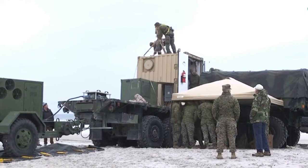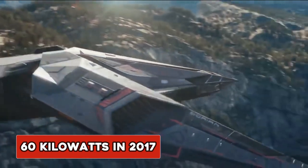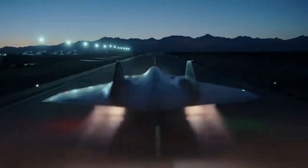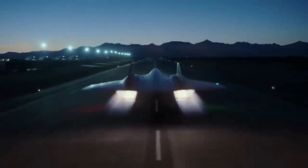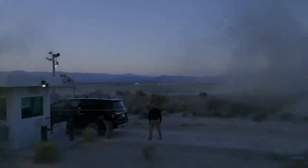Lockheed Martin tested a new battle laser with a capacity of 60 kilowatts in 2017. The technology employed by the corporation allowed for an average of 50% reduction in energy consumption when compared to solid-state lasers. The United States Army declared the test a success and signed acceptance forms the next year.